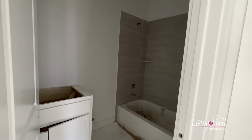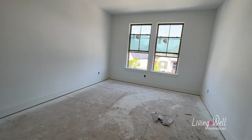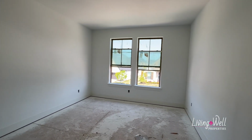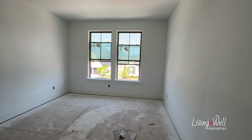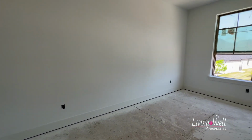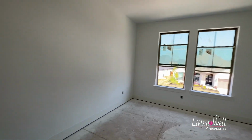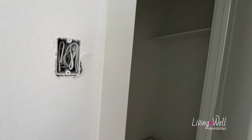Okay, so this is a full bath over here. All these windows open and doors slamming, I apologize. And this is one of the remaining secondary bedrooms. This is a big room, lots of space. Just going to go ahead and shut the door so it doesn't slam again. Okay, and then you have a walk-in closet, similar to the one that's downstairs.